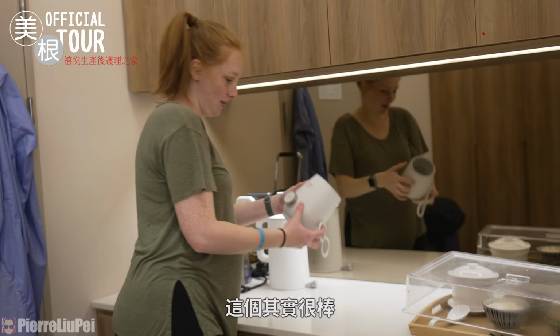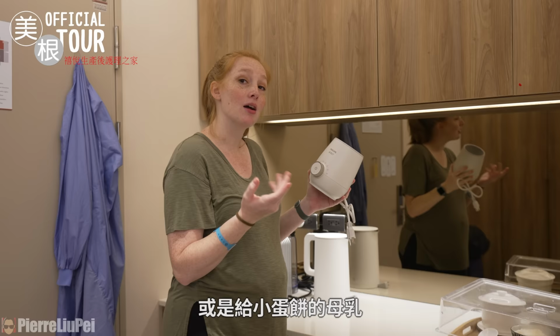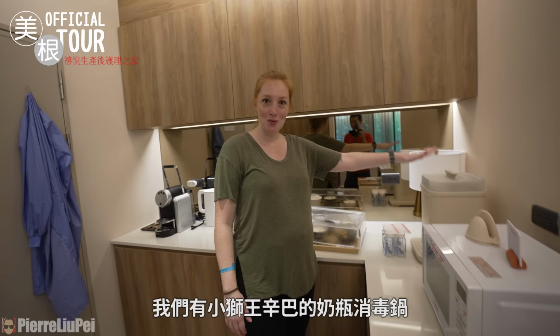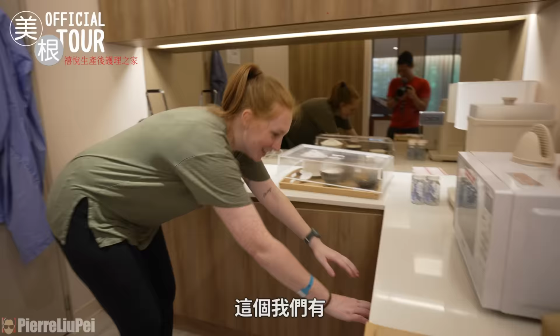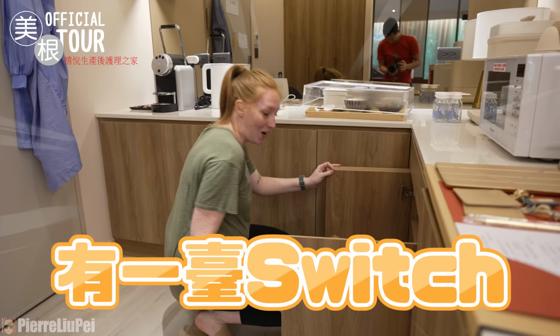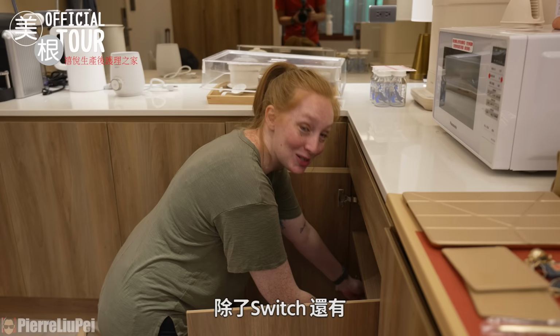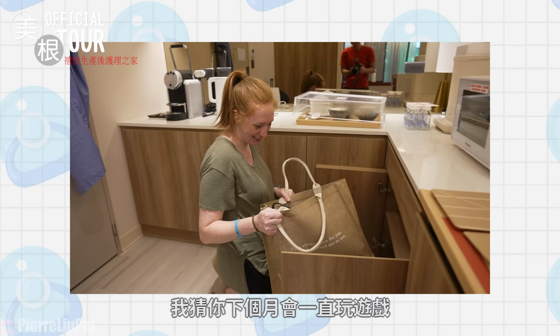This is perfect, actually. So here we can also reheat our breast milk. We have bottles for breast milk collection. We have the Simba steamer, or disinfecting thing. Okay, we have a basket and a little step stool. And this one, we have a switch. What the heck? Why is there a switch in our room? Everyone will play. We have a switch and a PS5? PS5. Actually? Yeah. What the heck? Okay, I guess you're playing games for the next month.